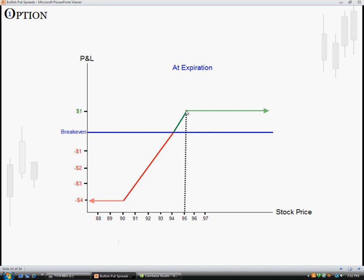Now at $95, this is our short strike. Okay, we sold this put. Now as the stock starts to move below $95 at expiration, let's say it's at $94.50, we're still profitable by 50 cents. When we get down to $94, now all of a sudden we hit our break even. Well, why is that? It's because we received the $1 credit. So that $1 credit comes into play here, and that's our break even point, $94 at expiration.